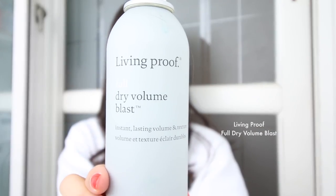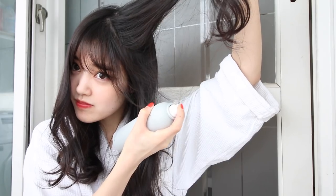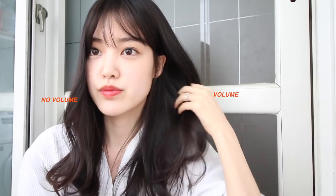I use this texturizing spray from Living Proof, and this is called the Full Dry Volume Blast. It creates the best texture and volume in your hair. It just gives your hair something to grip on so it's not so flat. I like to take the top part of my hair and spray some there. And it creates the most beautiful volume.